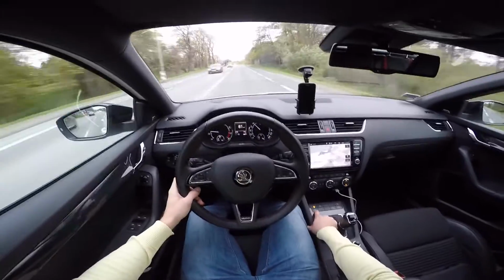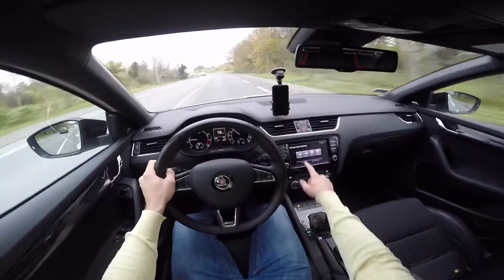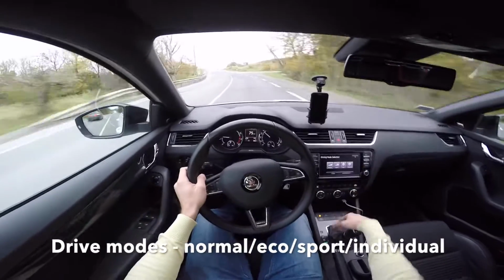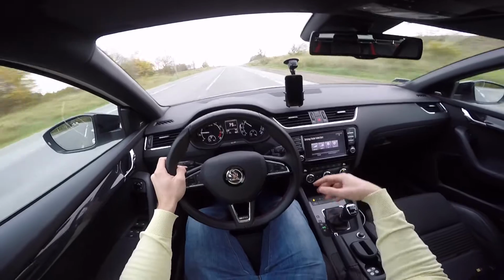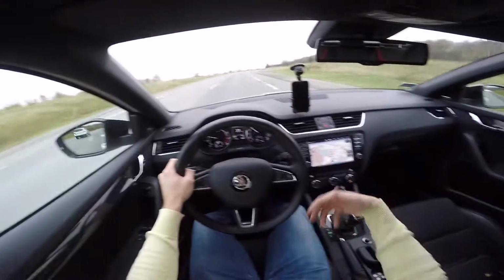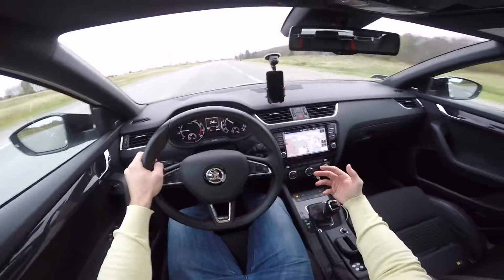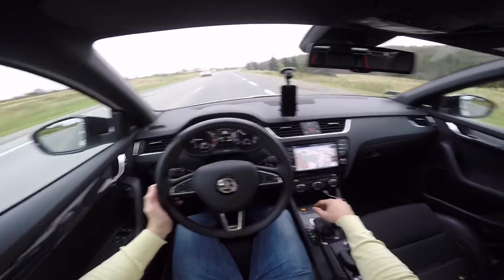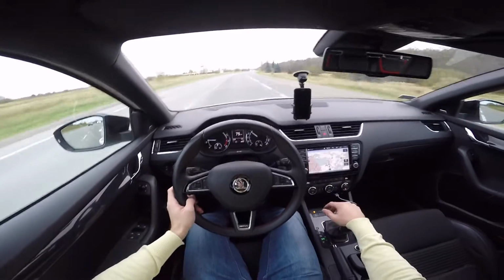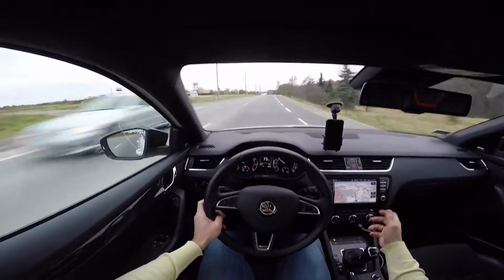So if you push this mode button down here, it gives you the option of normal, sport, eco or individual. Now if you're in normal, it's sort of like comfort mode. Everything is quite easy and livable, and that's the mode I use most of all. I have driven this car around maybe 2,000 kilometers, and I constantly find myself switching back to normal mode because it's just the simplest way to drive the car.